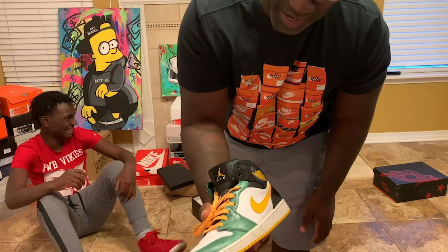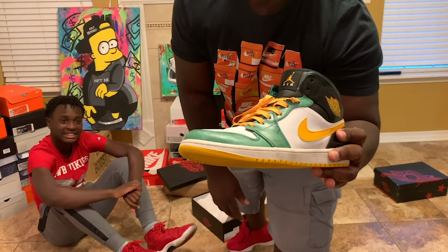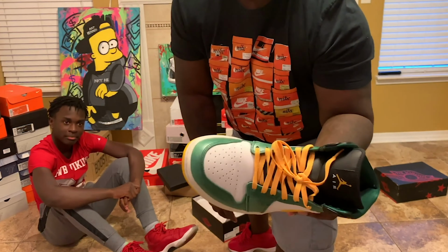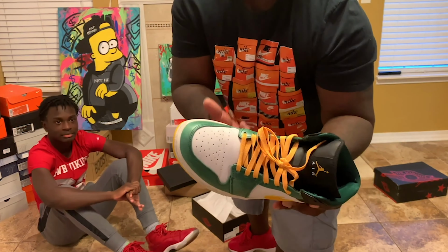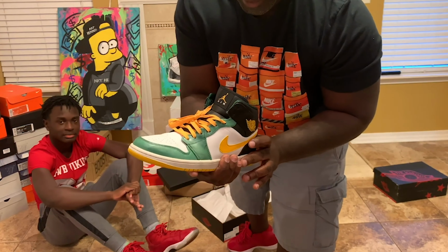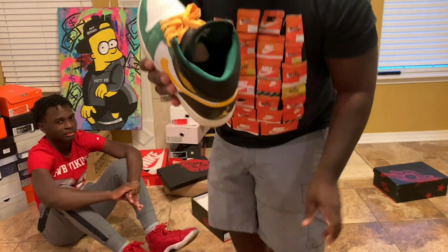These are my other ones. I only bought these because they have the Jamaican flag colors. The black, the green, the gold, the white. But these are called the Formidable Foes 1996 edition.